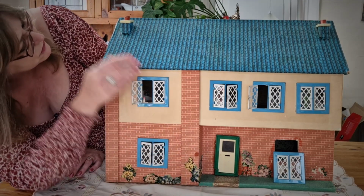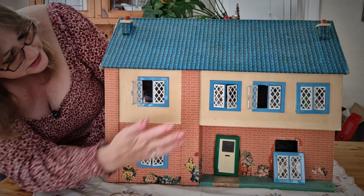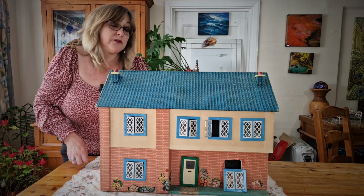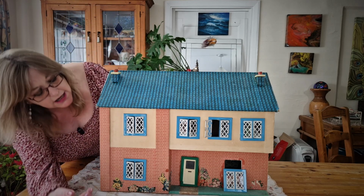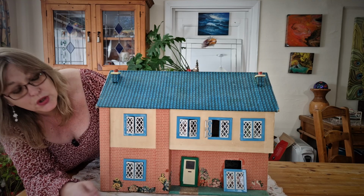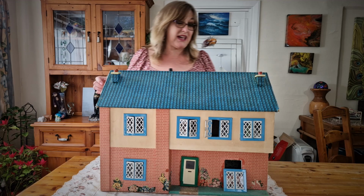Got a feeling I might have the roof on back to front. I think the chimneys probably go on the back of the house. And it's quite a sweet design. So it's quite thin, so perhaps it was made from a kit. Now the man thought it was probably 1940s. I'm not sure it's that old myself. To be honest, it looks more like 1960s, but I don't know. If anybody has any idea, I'd really appreciate their feedback.